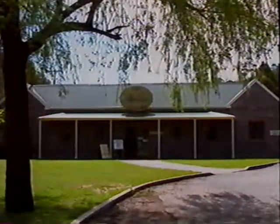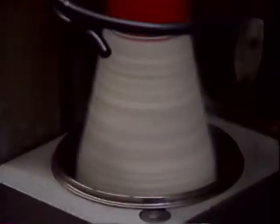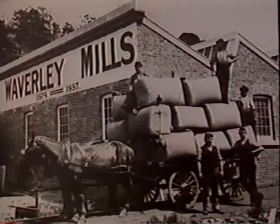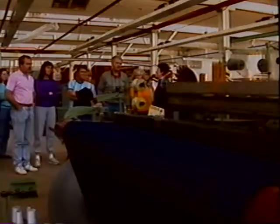Its coarser wools supply the raw material for the making of carpet. Quality Axminsters are produced by Tascott Templeman at Devonport. Of historic significance is Waverley Woollen Mills, established in Launceston in 1874 and still producing quality blankets. By 1884, the mill had introduced other weaves, and it became the first in the world to be totally integrated, the raw fleece entering the factory at one end and emerging as the completed product at the other. During the Second World War, over 1 million blankets were produced for the forces overseas.